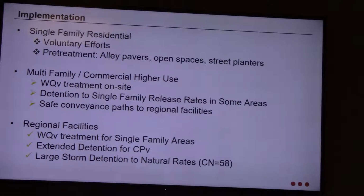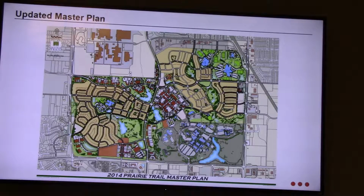I guess I covered a lot of this, so I don't need to restate that. So this is what the master plan looked like in 2014, when I left NILIS. It was still following the same course, although some of the developments had morphed a little bit on how the streets ended up actually laying out.